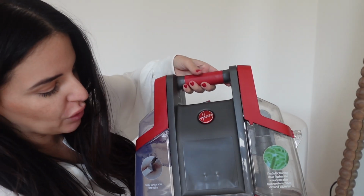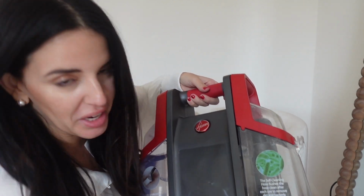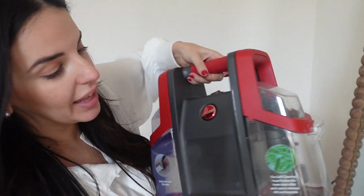And I got this Hoover. It's called the Spotless Carpet and Upholstery Cleaner. Let me know if I'm saying that wrong. And it comes with this solution that you put in one of the sides. So you put the solution here with water and then it recovers the dirty water over here. And then you have this very handy handle that you can press and will get water out and then you can brush.